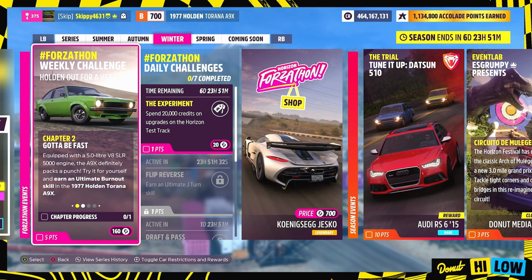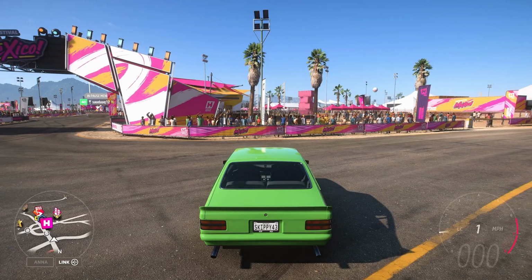Equipped with a 5-litre V8 SLR 5000 engine, the A9X definitely packs a punch. Try it for yourself and earn an ultimate burnout skill in the 1977 Holden Torana A9X. So let's grab ourselves an ultimate burnout skill.